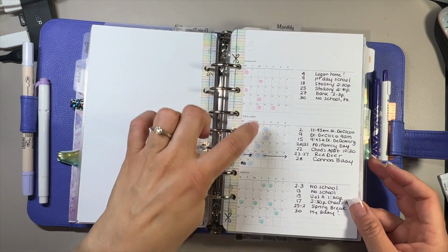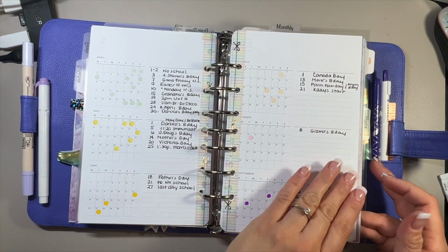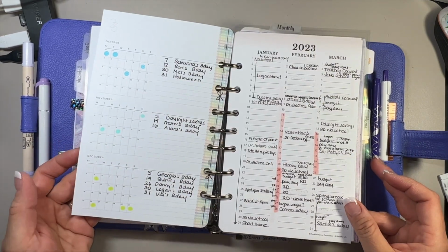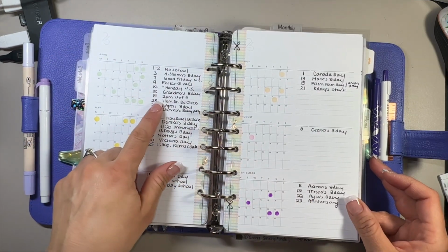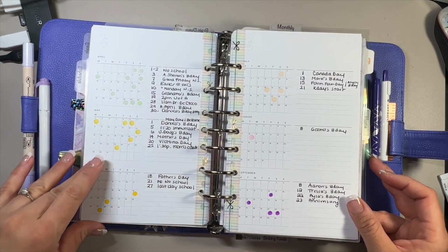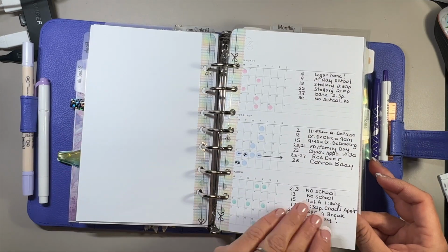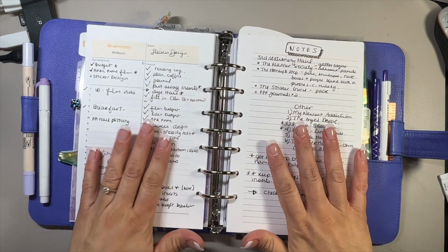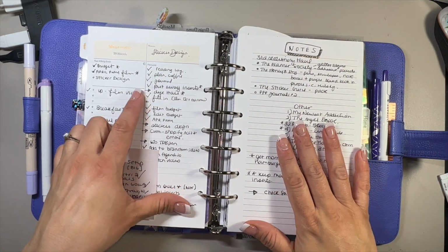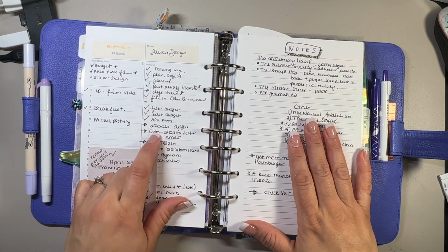I used my dot markers to fill in all my dates, and I did it for basically the rest of the year, just birthdays and stuff. April actually seems pretty busy. April is going to be busy, actually. It's going to be crazy. So April was done. The rest of the year was done. Then I also... what else did I do?